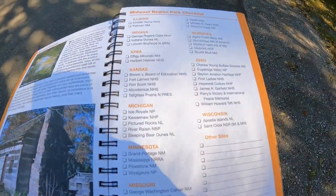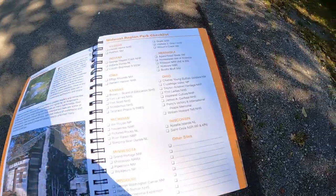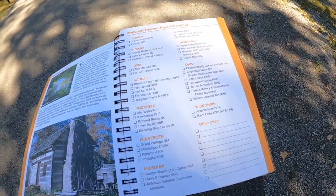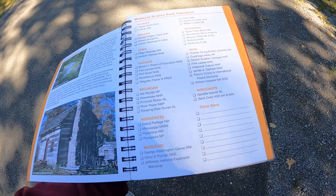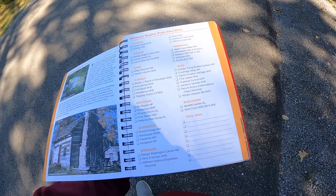They're still part of the National Park System, but they're not considered the big, what is it, 49, 50? I don't know how many national parks there are. It's not really that many. And I think I've done like 35 of them already.